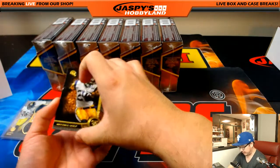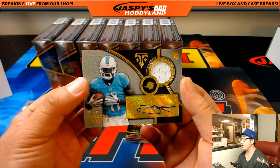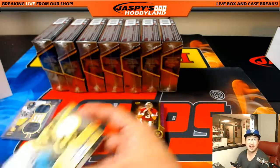The autograph behind Marshall Faulk is a Dolphin Devontae Parker jersey auto for Fidel, 26 out of 99.